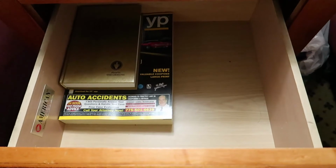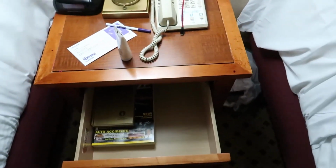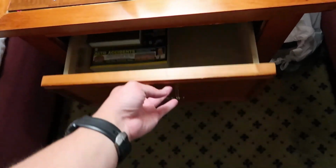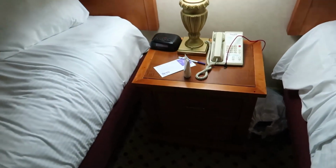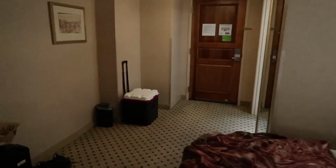Wow, they actually still leave a phone book in here. Just kind of going along with the whole theme still of older. And that one's empty. Over here, we have another mirror and the thermostat, which I kind of skipped. Just a typical thermostat.